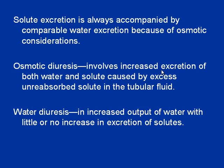What color is your urine going to be in osmotic diuresis then? Is it going to be really watery and dilute, really concentrated and dark yellow, or the same as normal urine? Same as normal urine. It's going to look like normal urine. You're just doing it a lot.